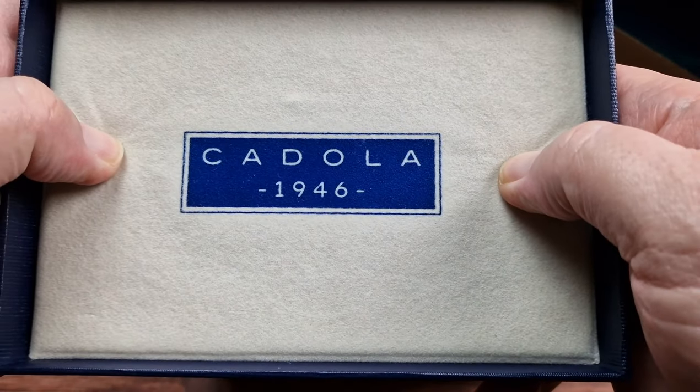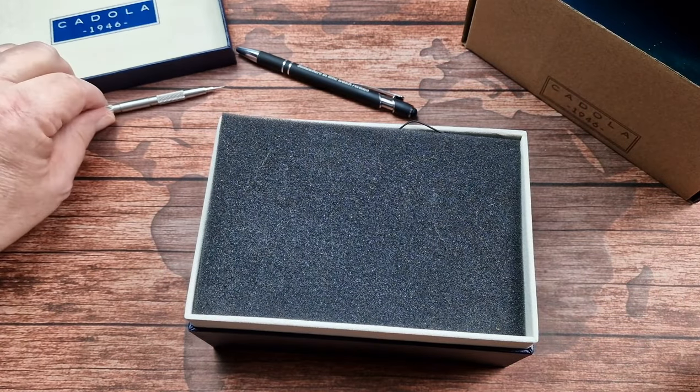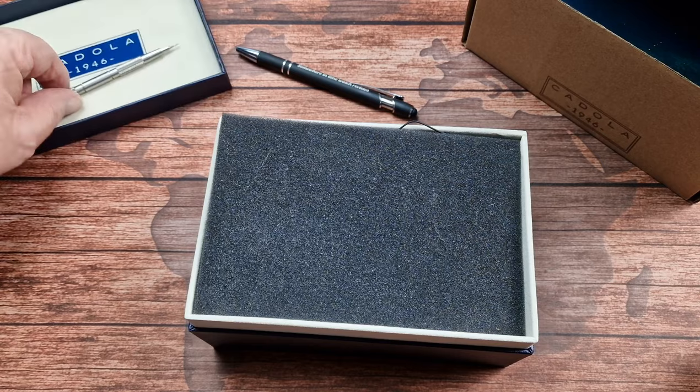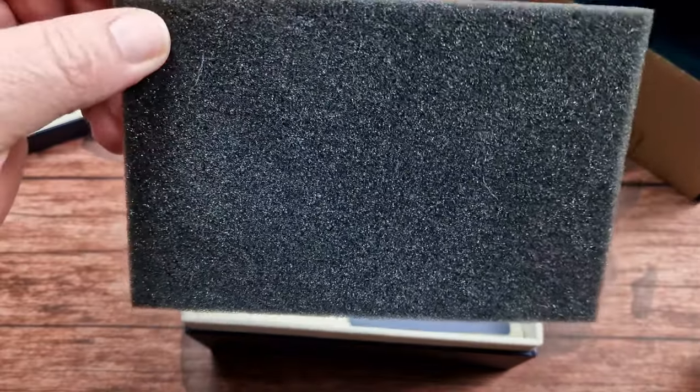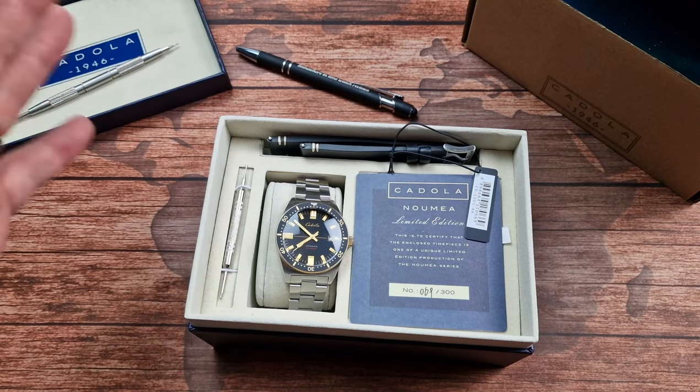Cadola 1946. So we'll pop that there somewhere. We'll even put that in there. There we go. How's that? And then you get this piece of foam, which is covering everything that you get in the box. Like I said, this is not an unboxing.